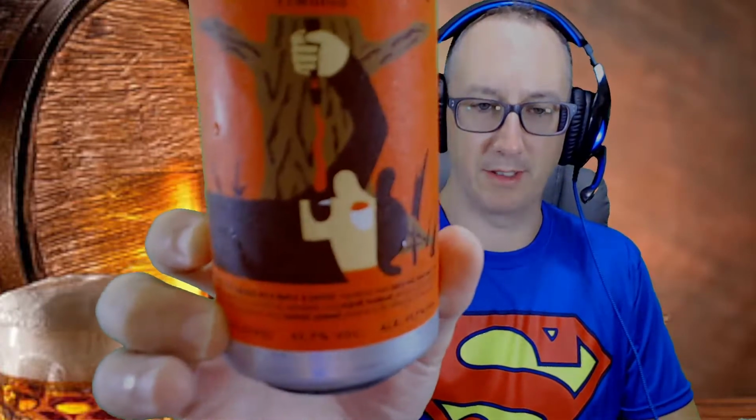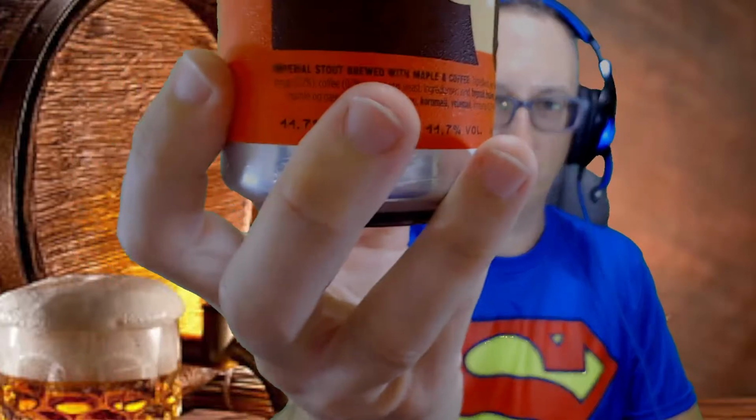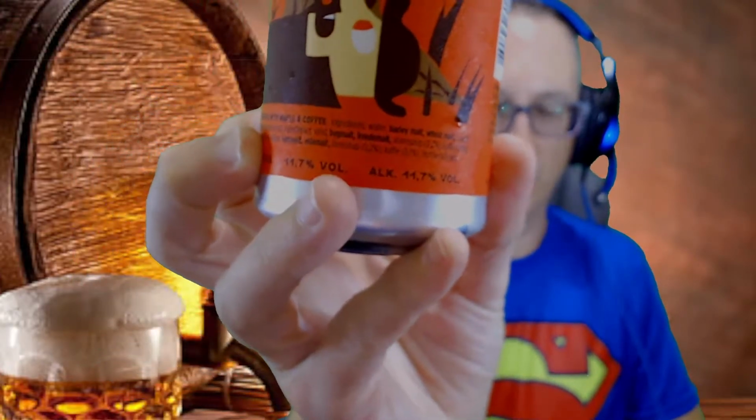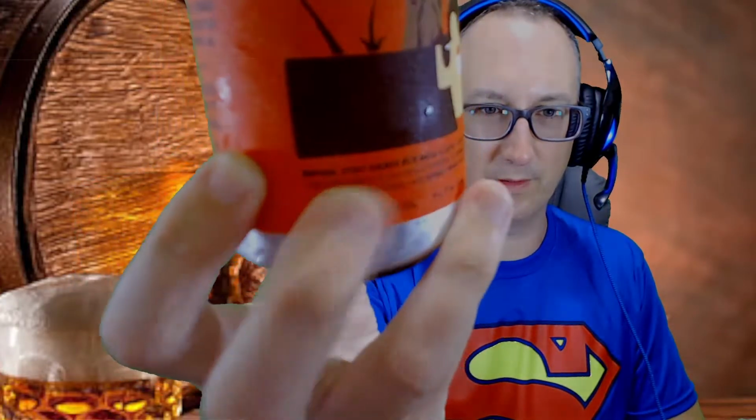Another beer I got from my last Tabor crate. Another Mikkeller beer, their San Diego brewery. This is Traeblod, an Imperial Stout brewed with maple and coffee. Ingredients: water, barley malt, wheat malt, maple syrup, 0.2% coffee, 0.1% hops and yeast.